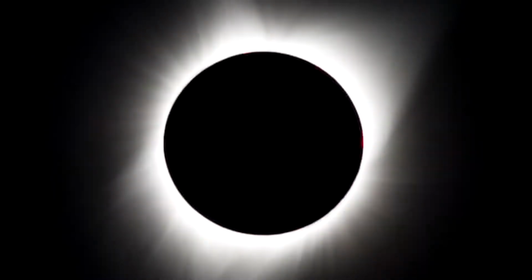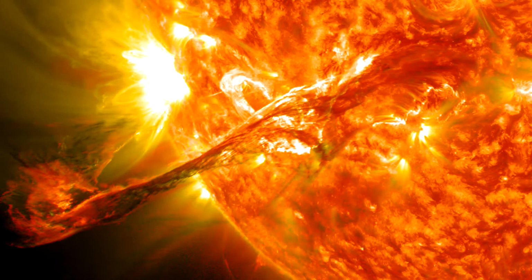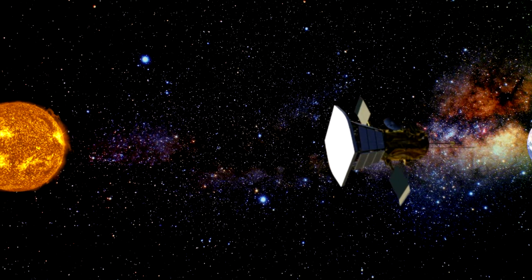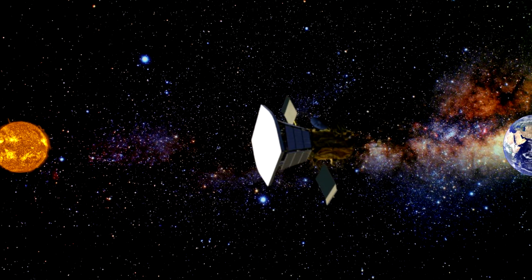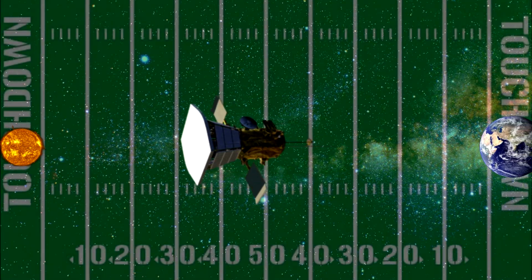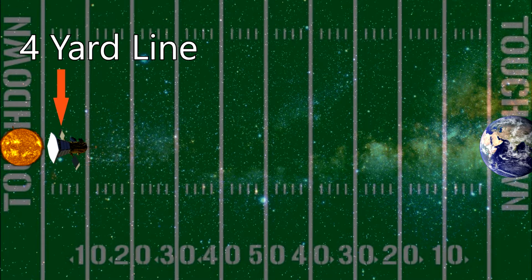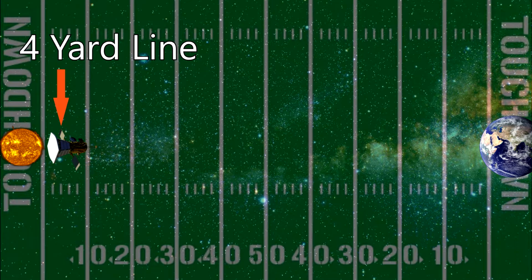And who could forget the cameras on board that will surely provide some breathtaking views of the stellar corona. For some perspective, if we shrunk the space between the sun and the Earth down to a football field, the Parker Solar Probe would reach as close as the 4-yard line. That is quite close on our cosmic ruler.